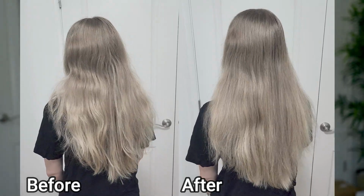Again, looking at the before and after clips, I can just really see a difference here. When I'm looking in person, I might look in the mirror and say, okay, my hair still looks frizzy, but the difference is still there, and it definitely still helps to tame the frizz. Don't have unrealistic expectations. I feel like no product is gonna completely get rid of your frizz, but I definitely do think that this helps.